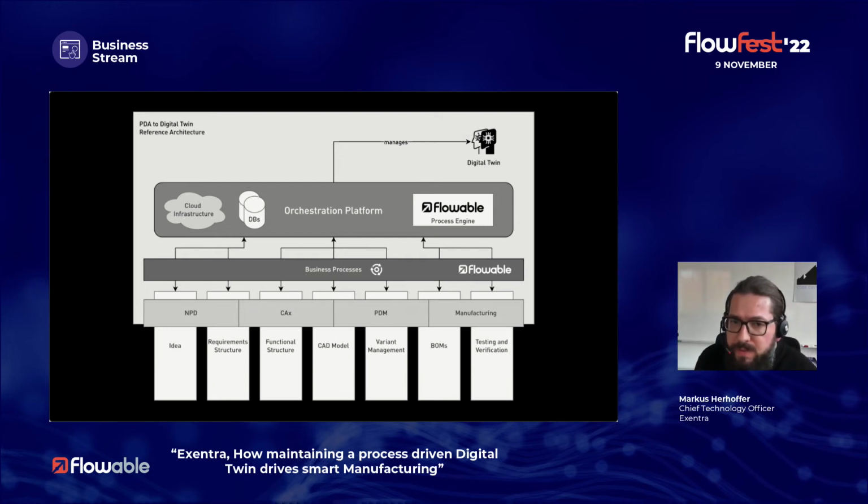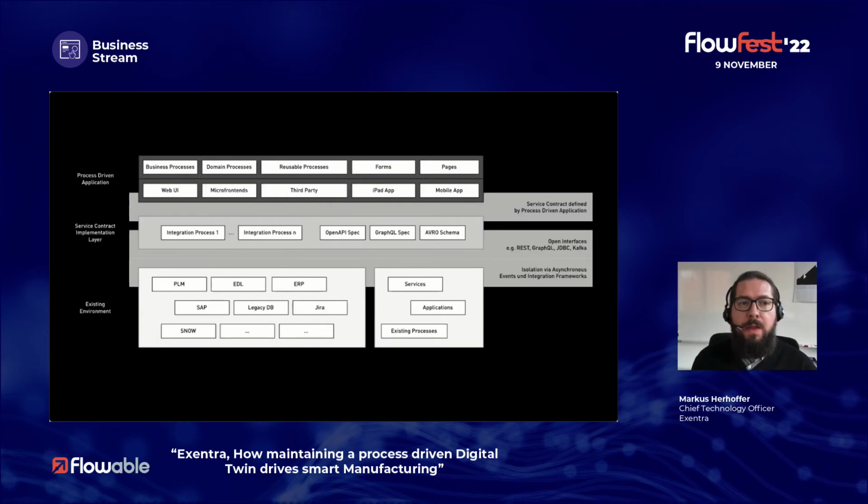So that's basically the reference architecture that we have implemented, and successfully implemented, and it works. And to go a little bit down the rabbit hole, what the best practice could be in this case, I want to share this with you as well, is that we are using the process-driven approach, PDA, which basically means that we have a very, very strict separation between the business processes and the implementation layer.